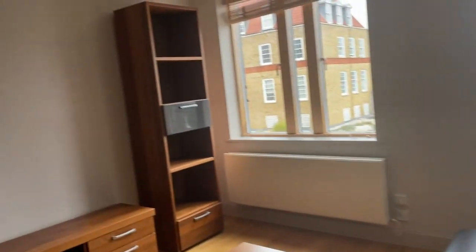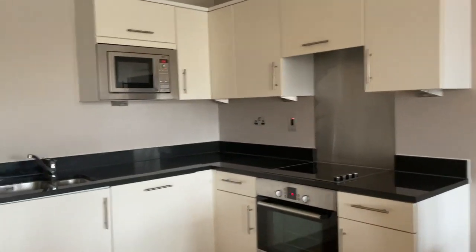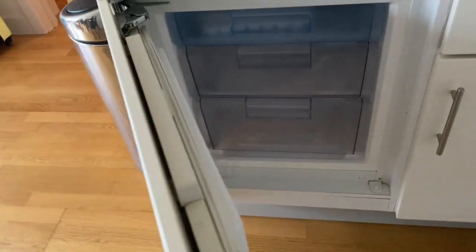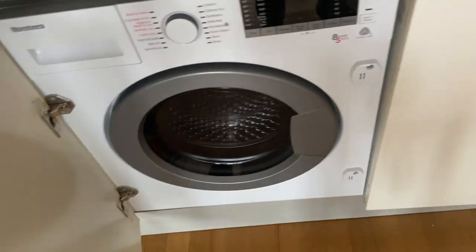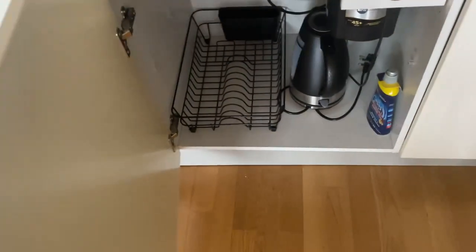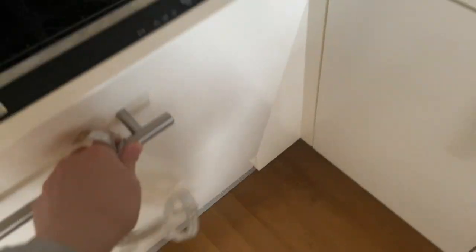Recording our new flat before it gets too messy and with a lot of stuff. So this is our fridge. This is definitely the freezer and some more stuff. Let me check. Oh, the washing machine is here. Okay, so we've got some stuff in here. Good to know. I don't have to bring the other things.